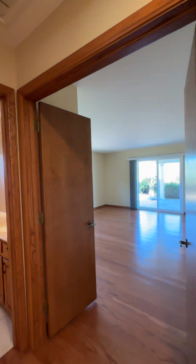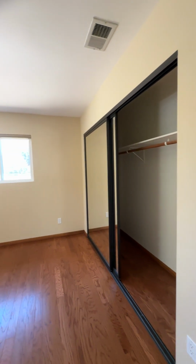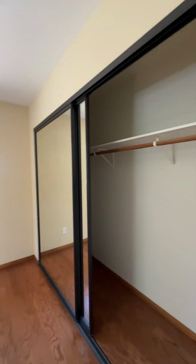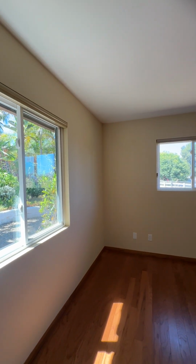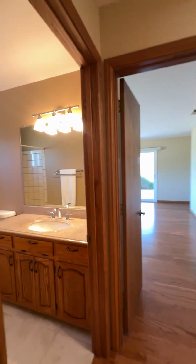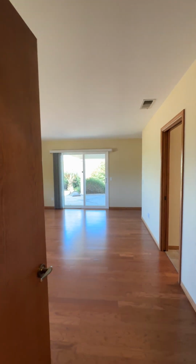Directly across is the primary, but we're gonna turn to the left and come into the second bedroom. And this bedroom overlooks part of the front and the side backyard. It's about the same size as the other one, maybe slightly bigger. Again, likely a queen bed would fit very nicely. Nice big closet as well with mirrored doors. And heading out of the second bedroom, turning to my left is the guest bathroom with a nice bathtub shower. And directly across is the primary.